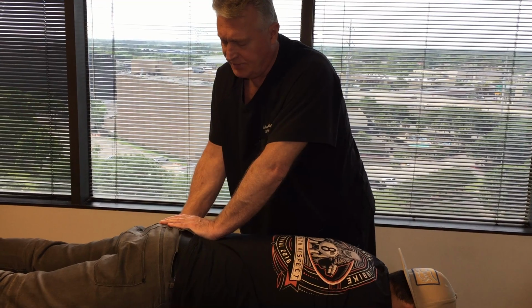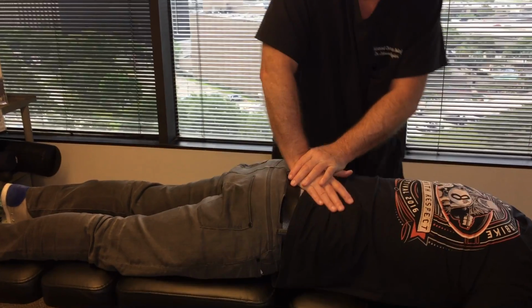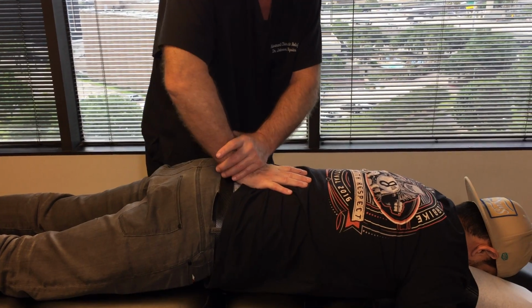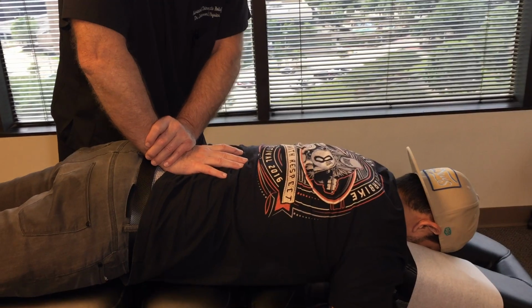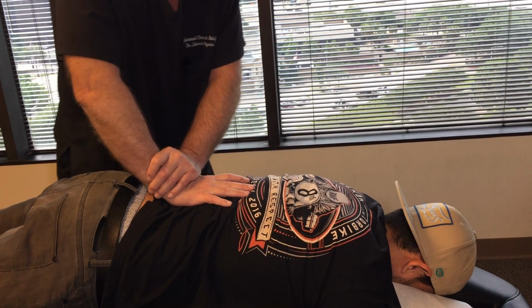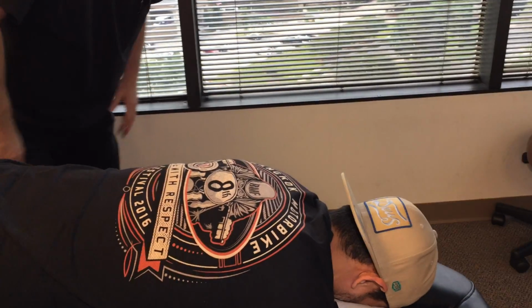Now I'm adjusting his left SI joint, right SI joint. And now, this is the biggie here, L5, straight P to A drop. L4 straight P to A. L4 is also herniated. There's L3. There's L2. A little more significant in person, huh?